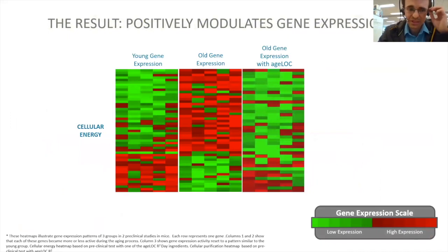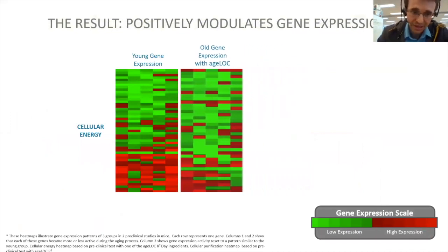The result of this is that I already showed you we had the young gene expression and the old gene expression. Well, what's powerful is that when we test these nutrients in ageLOC Vitality, you can see that it's really reversing or resetting this gene expression to almost match the young gene expression pattern. And the only difference here is that this is the same old group, right? But the old group is given these ageLOC ingredients, and these ingredients alone, without any other changes, are able to reflect a more youthful gene expression pattern as it relates to cellular energy.